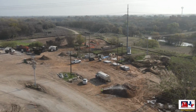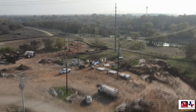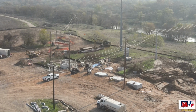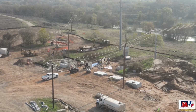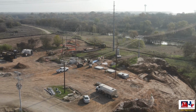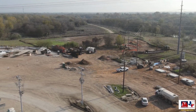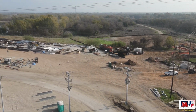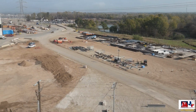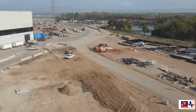Here you can take a look at the activity with the underground conduit and the concrete vaults. Looks like most of the work is completed as far as the trenching, and it's been filled back in. It looks like now crews are running some of the wiring, and hopefully we'll see them doing some of the electrical connections, and then maybe we'll see these smaller power lines and poles right underneath the drone removed at some time in the near future. And I'm definitely looking forward to seeing those removed.